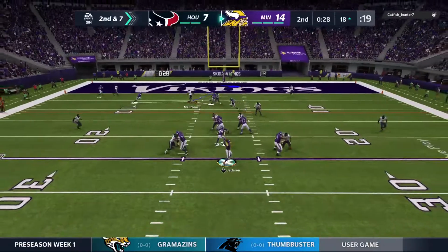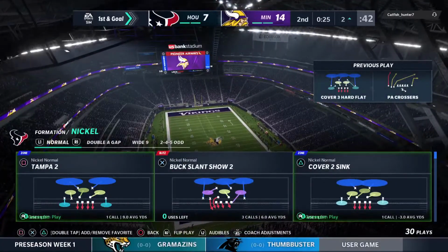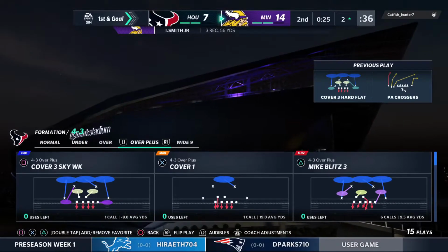They go play action with Jackson. Looking left side, he's got it, complete. The Vikings going to signal for the first of their timeouts as they'll stop it with 25 seconds to go here in half number one. Goal at the 2-yard line.